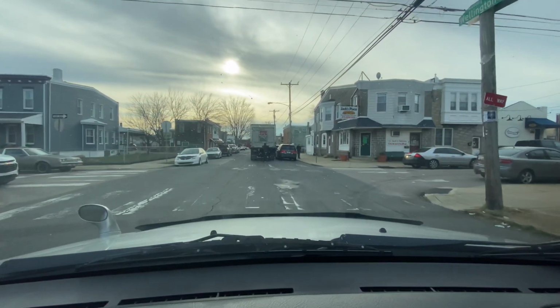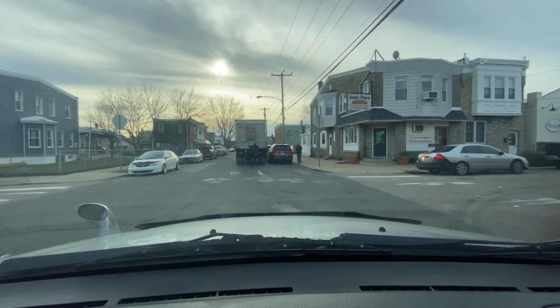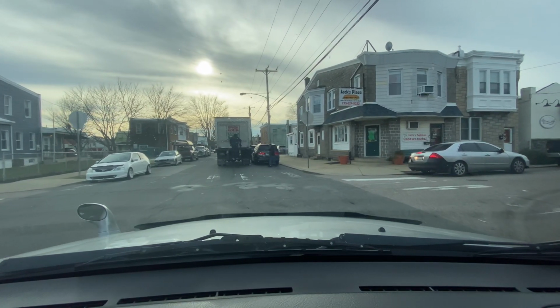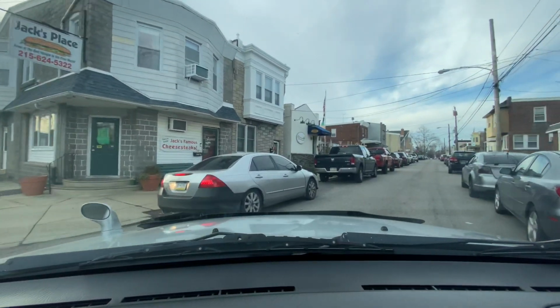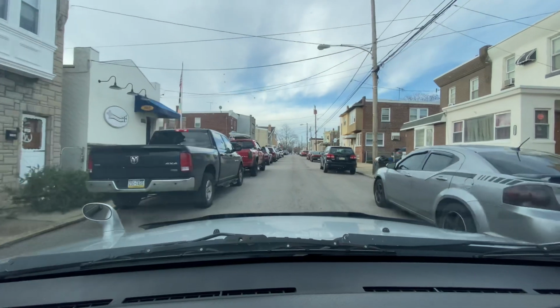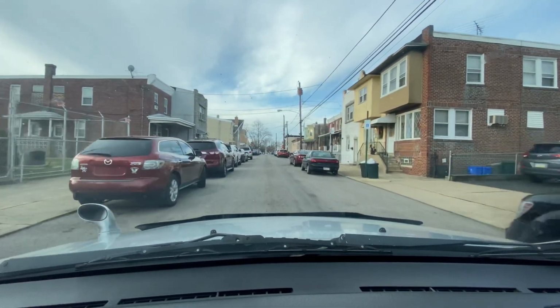On my right-hand side, we got Jack's Place, home of the best hoagie in the free world. That's what it says. On my left-hand side, we got this beautiful Cutlass Supreme G-body. Beautiful. I wish y'all could see it. The Cutlass Supremes from that year always reminded me of the Monte Carlos. They must have been competitors of each other, but it's a really nice vehicle.